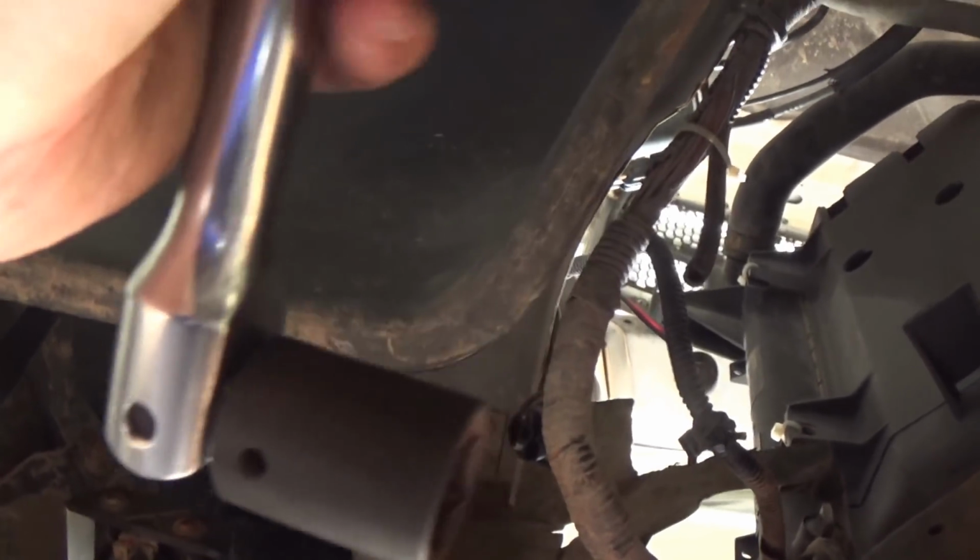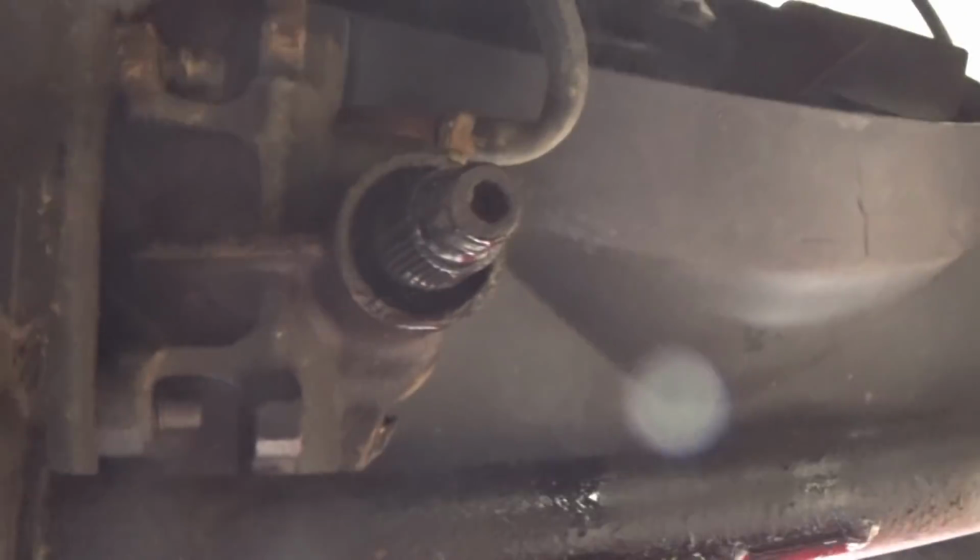Now I had to break these. It's a 21 inch socket. Basically, I took my breaker bar and put a pipe on the end of it, and they broke all simple. So we just got to go ahead and finish taking these out. Now I haven't unhooked the hoses yet. I am gonna have it drop down just a little bit, and then I can unhook the hoses.